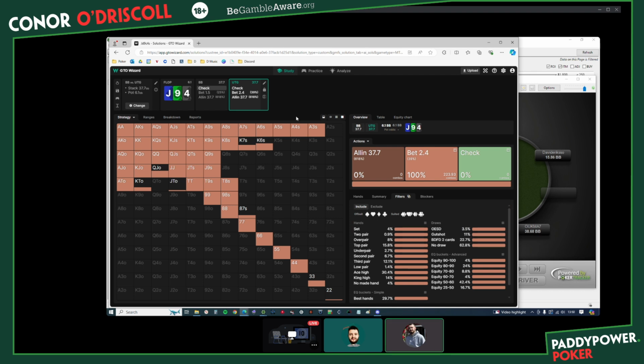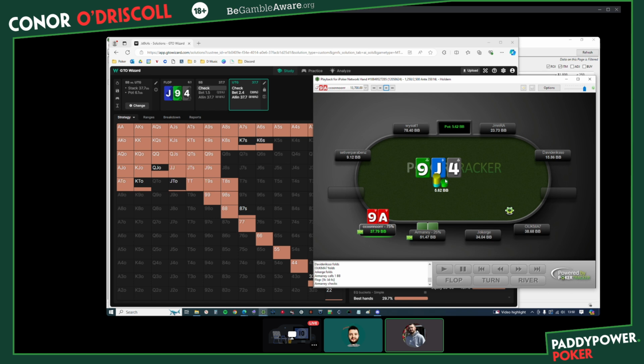We usually see with these types of boards, where there's two high cards, it's usually B40, B60 with range. Okay, so yeah, missed one there. But again, the hands you're choosing aren't ridiculous. It's just that we're choosing to check them in the wrong situations.